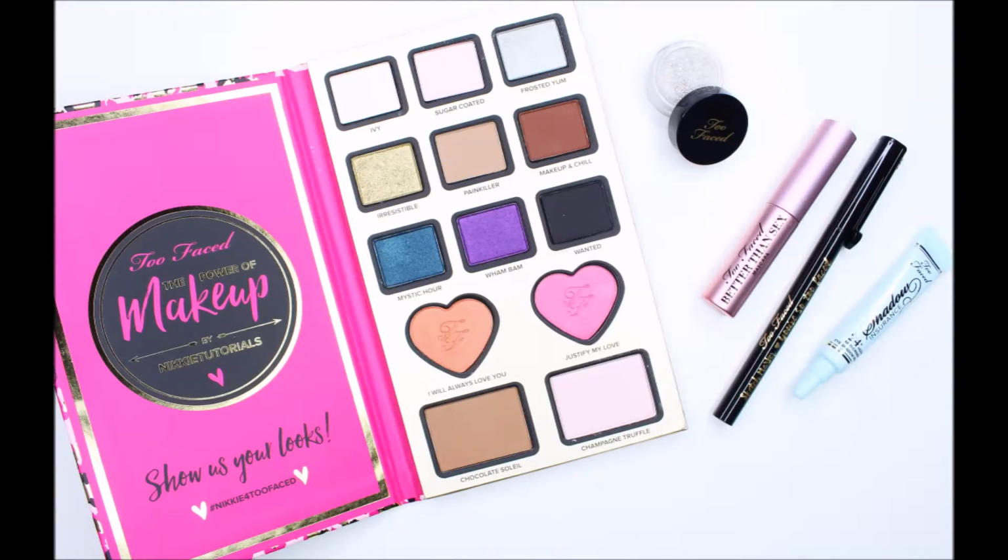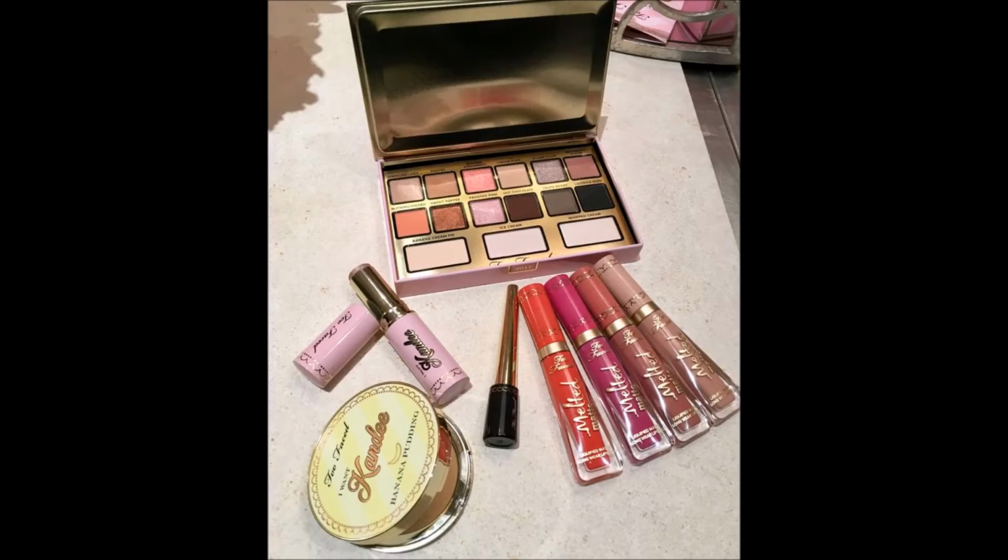Oh, I almost forgot. Too Faced collabs, yes. Candy Johnson, Nikki Tutorials. I'm glad I didn't pick that up because that was like a scam in itself. Candy Johnson collab with Too Faced. It looked nice. The palette was so beginner. No offense, but it just looked kind of eh. The banana powder seemed really nice. One of the liquid lipsticks seemed nice, but I'm glad I passed.